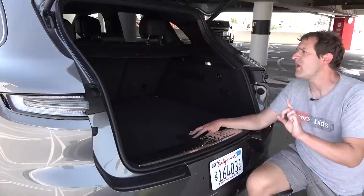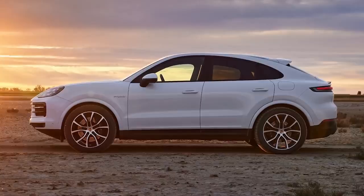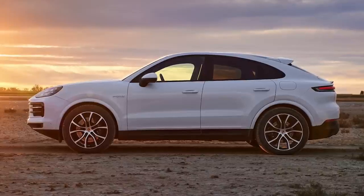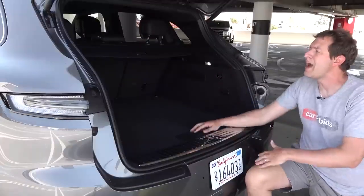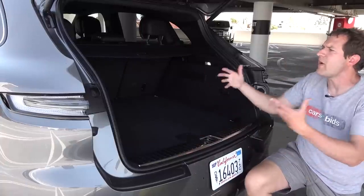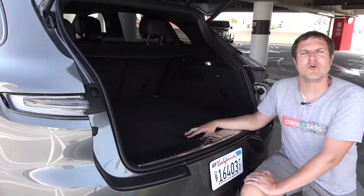Now, it's also worth pointing out that this is the regular Cayenne SUV version, but there also will be a Coupe model, which has sort of a sloping rear roofline. The Coupe is more expensive and intended to look better, cooler, more exciting and sporty, but of course that does rob a little bit of rear headroom and, more importantly, a little bit of cargo space. The regular SUV version is definitely a little more practical, although the Coupe, I guess, is supposed to be cooler.